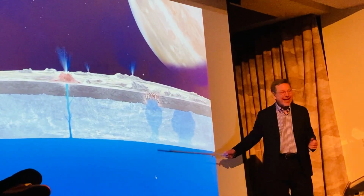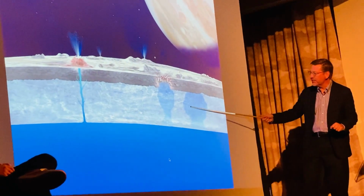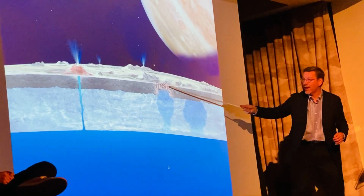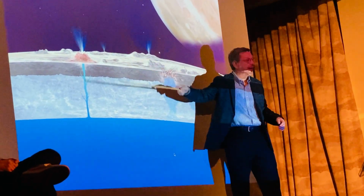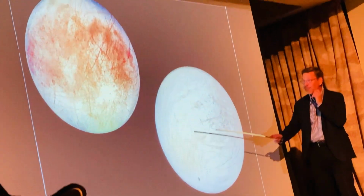One of the ways we're trying to find out is understanding what the composition of the ocean is. We can't go there yet, but sometimes the water melts up through the surface in those places you saw and shows up here, turns red. Maybe it even sprays out like this. So if we can find these spots, it's a really interesting place to go.